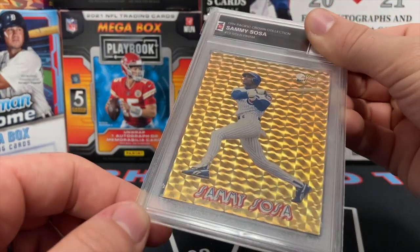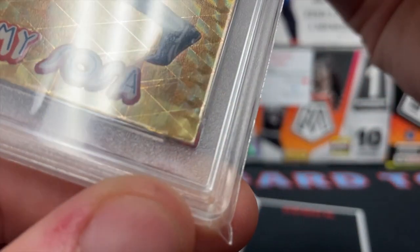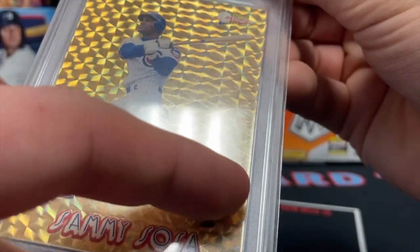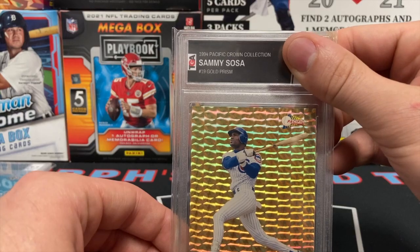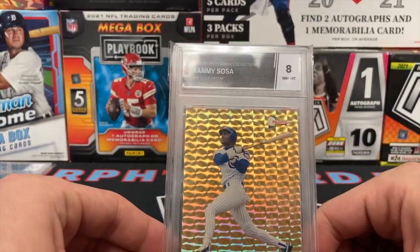I'm trying to look to see if there's anything that I can see. Maybe right there. The edges, maybe. Oh man, I'm nervous. Here we go. Give me a 9, please. 3, 2, 1. An 8. That's a bummer. I really like this card.